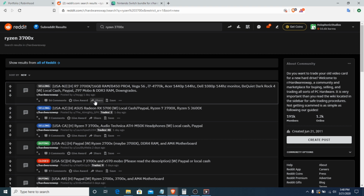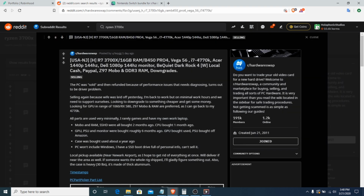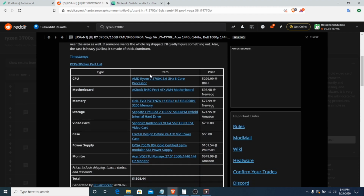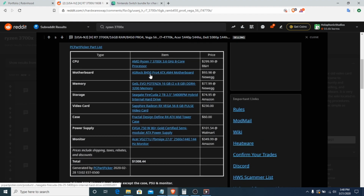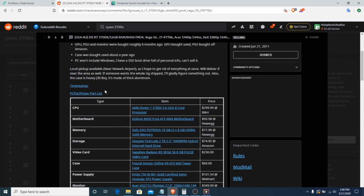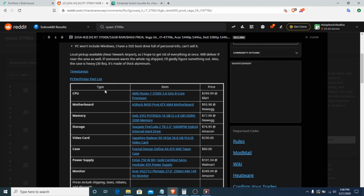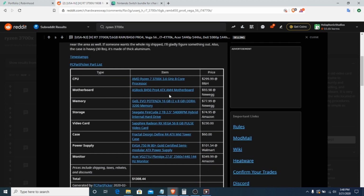You want to try and find posts where the people are still selling those things and they haven't been purchased already. So let's take a look at this top one that was posted only 1 day ago. And it says here, have 3700X along with a whole bunch of other hardware, and he's made this handy little chart for us so we can take a look. Now, here's what this looks like. It seems that he is trying to sell his entire computer at once.